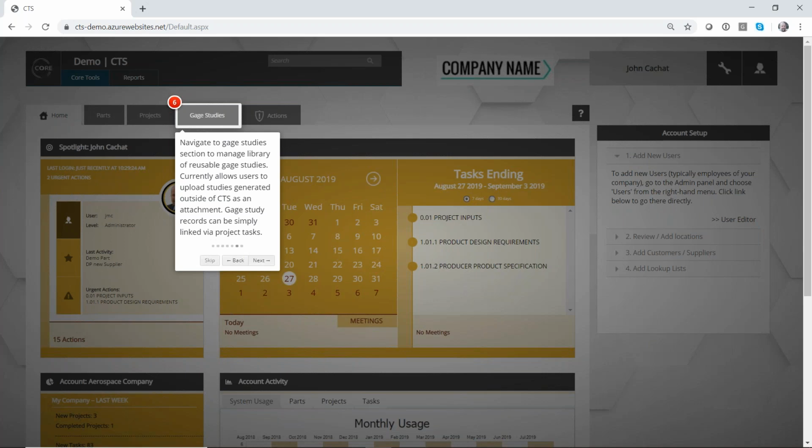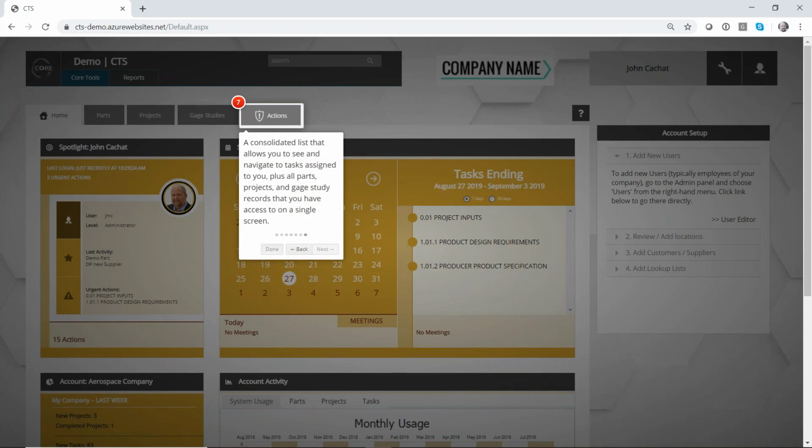Gauge studies is a library, and the biggest thing on this was not necessarily having to do the gauge studies in the app, because a lot of people were using other software to do that, but they wanted an inventory of reusable studies that they can use over and over on similar part families and similar product and process characteristics.